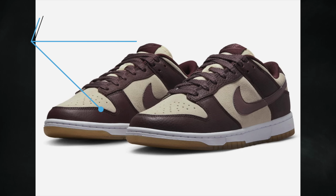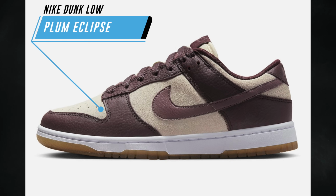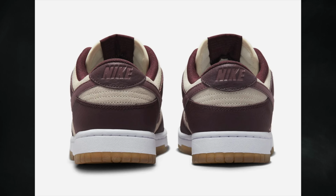We have another women's exclusive. This is the Nike Dunk Low Plum Eclipse. The pair features a coconut milk, plum eclipse, and earth color combination, and they will debut on June 8th for $120.